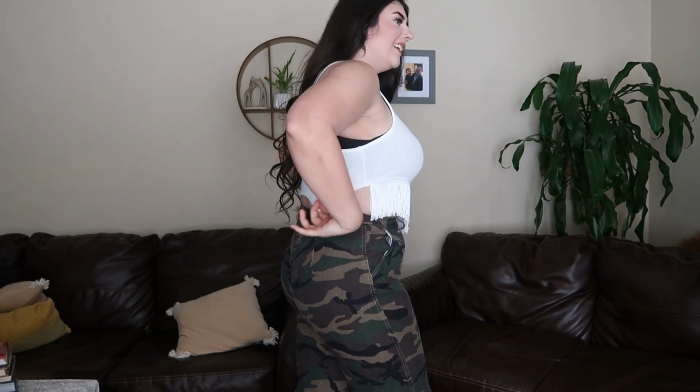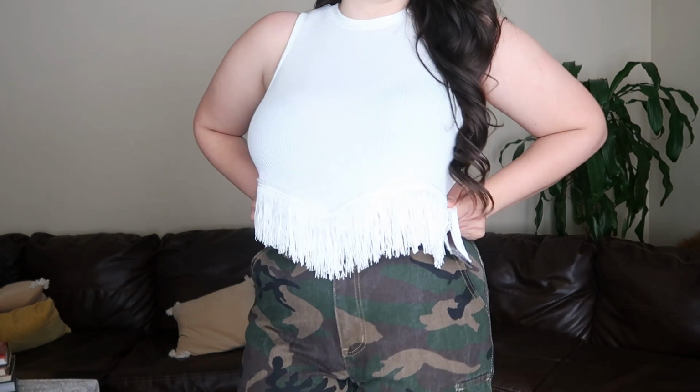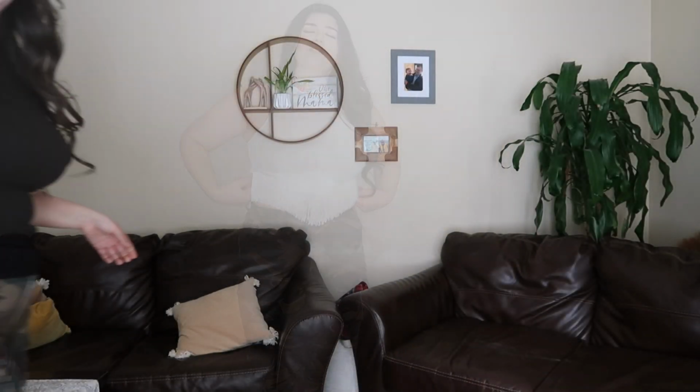So I'm a little sad with this top because I really liked it, okay? I like it from the front, but why would they not continue the fringe on the back? Does that not make any sense? I was loving it, and then I saw the back had no fringe and it feels naked. It is a little see-through, that's okay. I mean, I'm wearing a black bra, it is gonna be see-through. It's a ribbed material. It's super cute. I'm just mad about the back. Why would you not continue it? It's frustrating me because I really liked this top. I really liked the front, but I'm not gonna keep it. Yo, I'm sad. I'm sad.